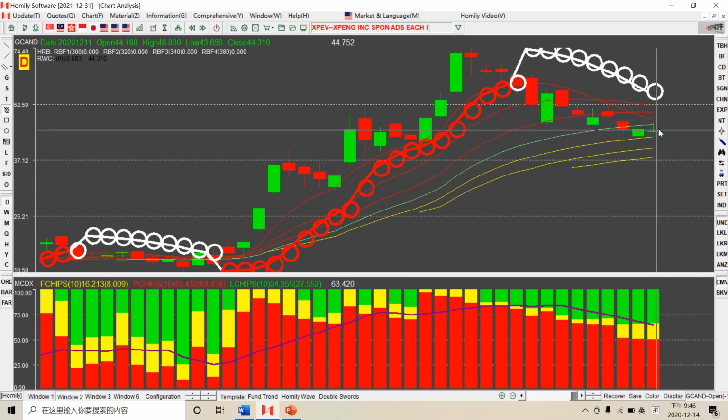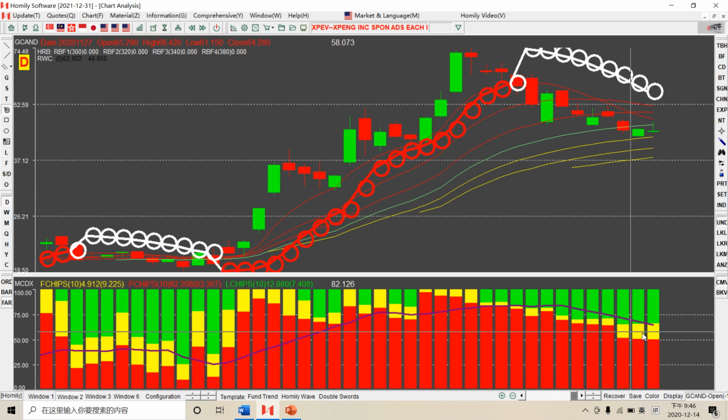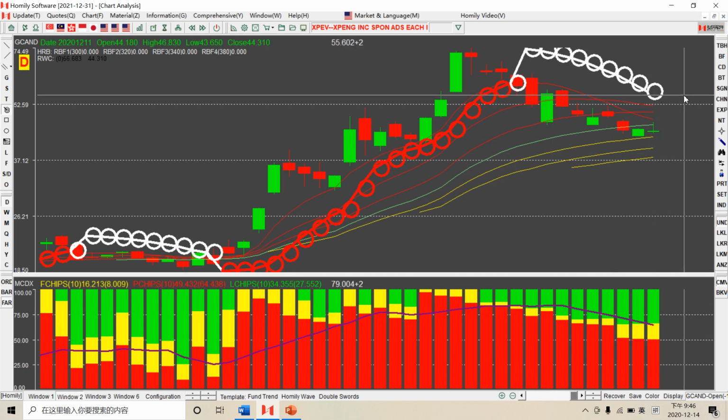But once it breaks down the green line, it means currently it will have a longer and bigger correction, as the big fish continue flowing out and also the purple line turns down. So we better wait for the red bar to break up the purple line, or we wait for the circle to turn to red and then we consider.